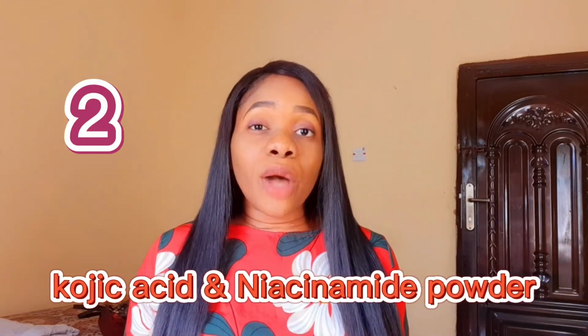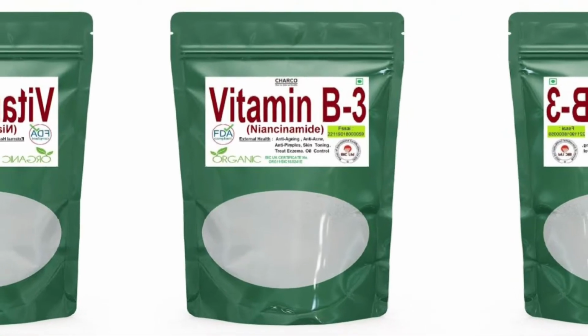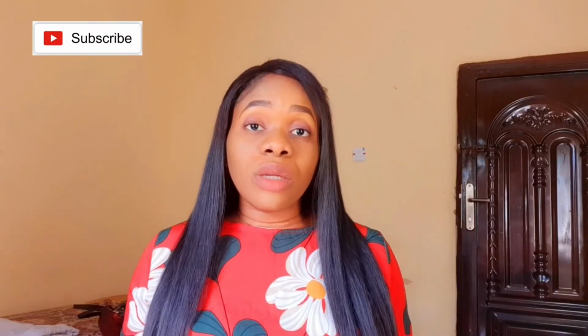So the second whitening powder combination that I definitely love, and I also want you to try out if you're a skincare formulator or you're trying to formulate your own skin lightening body lotion or body cream, is Kojic acid powder and niacinamide powder. Yes, niacinamide can also be called vitamin B3. So if you can combine Kojic acid and niacinamide powder while formulating your lotion, that is also fantastic.